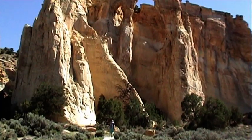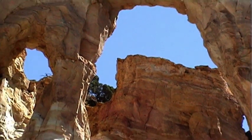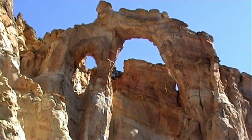It's amazing, the Grosvenor Double Arch, 150 feet high, eroded in sandstone.